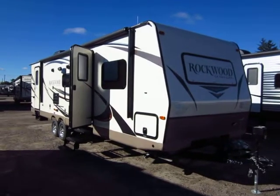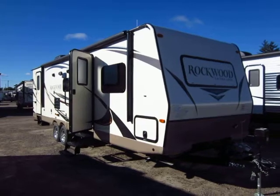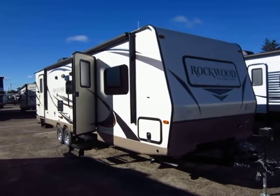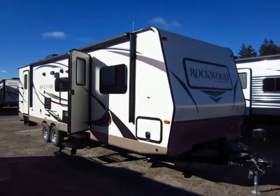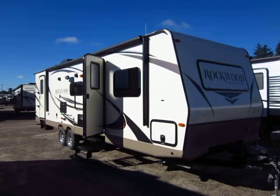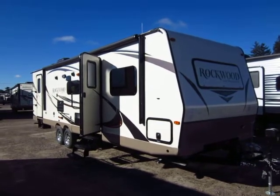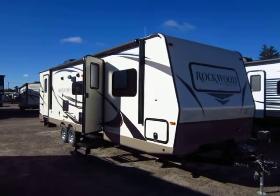Rockwood 2702WS Ultralight here at Haylett RV of Coldwater, Michigan. Ultralight not just necessarily designating the fact that this is in a lighter weight class, but that is the actual name. There's 3 grades at Rockwood, or maybe not even grades. It's the wrong term, I suppose, because they're all built the same. Long story short, Ultralights are the middle-sized of the family. Maybe that's the easier way to state it.